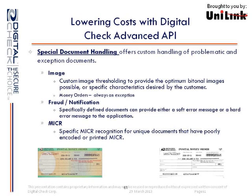And we do that with what we call special document handling. This allows us to go in and custom handle those exception documents. And we do it through image, where we see, let's take a money order. They cause a lot of problems. As an example, we're able to go in and use a customized threshold so that we maximize the bitonal image that we're going to get out of that particular document.